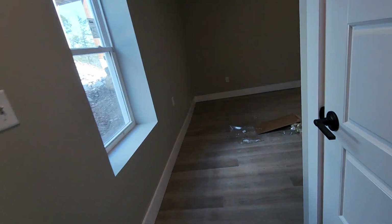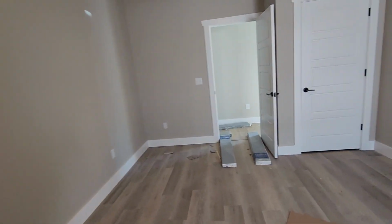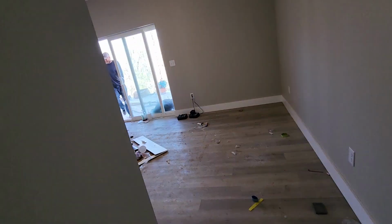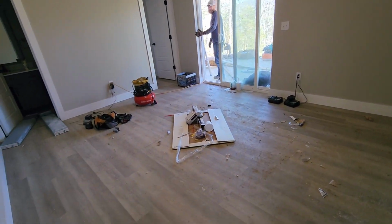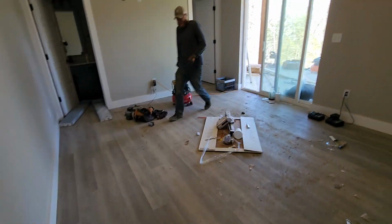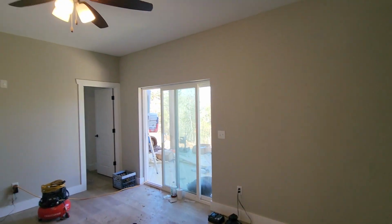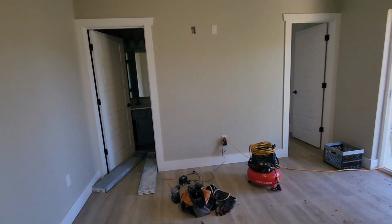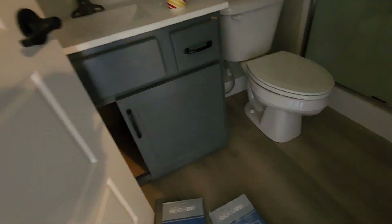Let's go see what the progress is. They're working outside on this lower level. I don't know if they have that lower deck in place yet, but we'll find out. Yep. Oh, sorry about that. Oh, no problem. You're making progress. And we got this bathroom as well.